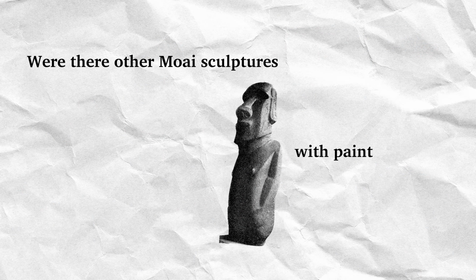photographs. So when it comes to Hoa Hakananai'a, the jury is still debating on whether there was paint when it was initially removed and the nature of that paint. But you might be thinking, were there other Moai sculptures with paint on them? That's a good question, and the short answer is yes.